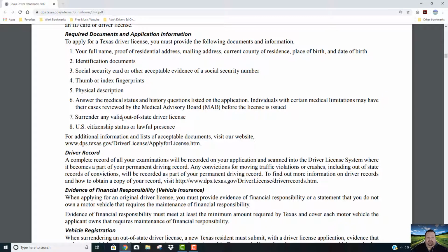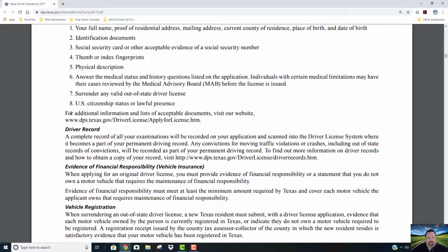You must surrender any valid out-of-state driver's license. You're not allowed to carry more than one valid driver's license on you at any given time, so carrying two would be against the law. You must show your U.S. citizenship status or lawful presence. For additional information and a list of applicable documents, go ahead and visit this website. It'll show you the proper documentation that you need.